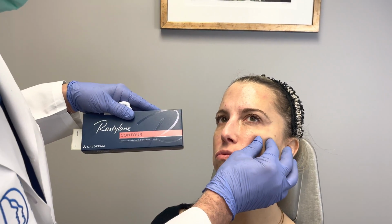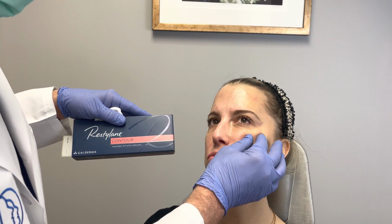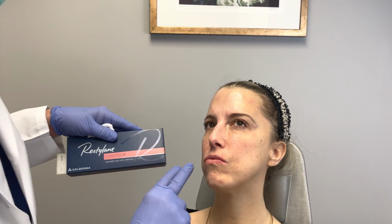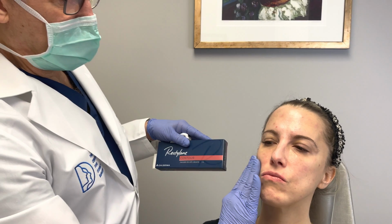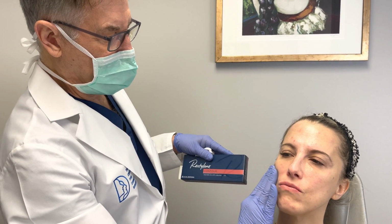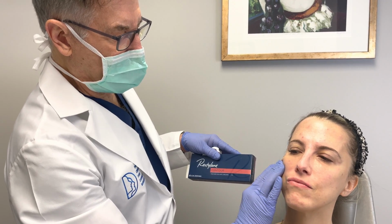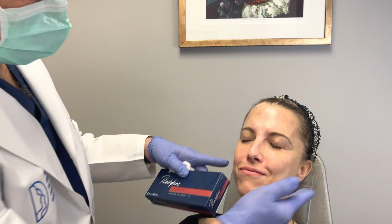Contour is the latest Galderma filler. It's FDA approved for the cheek area, the mid-face area. So what we want to do, it simulates having a little more volume, and even simulating a cheek implant. So it gives her a little more oval face, which is more youthful.